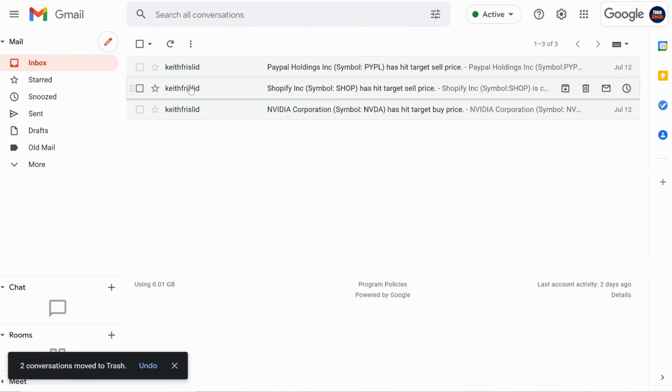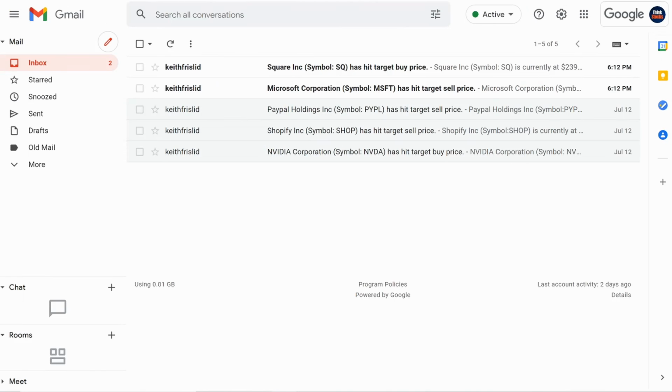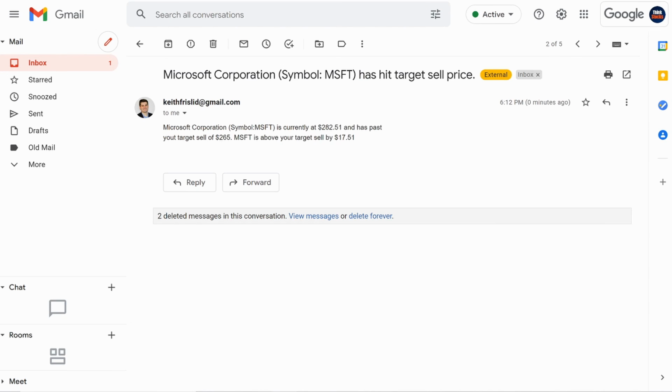I'm going to click on both of these. I'm going to delete them. This was from the original tracker. We'll go back to our project, hit run again. And guys, we're not done. There's one final step that we have to do that's super important. But here we go. Now it's back to normal.